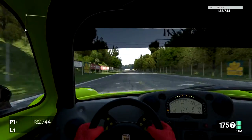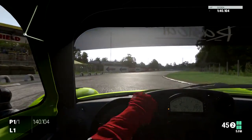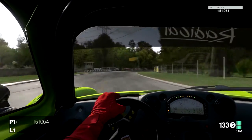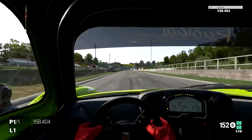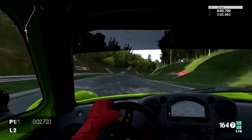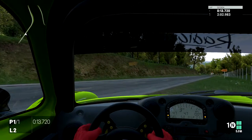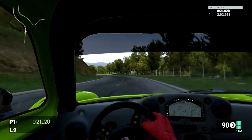Wow, this thing is quick. And it also is very stable under braking. So yeah, we're not going to beat the Gumpert Apollo, but 202, that's not bad. Oh, yep, yeah, oh, we're sideways, we're in a gully. Ah, we're going to die! Oh, we're alive, good. Yep, so note to self, slow down at that corner.